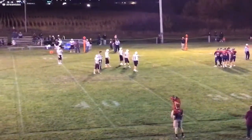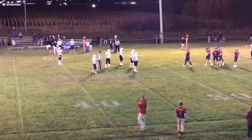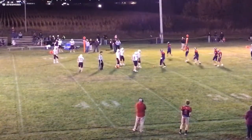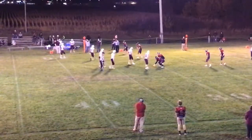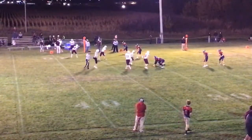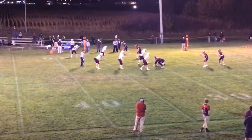Third catch for Stouse, for 16 yards. And now 4th and 5. Heartland Lutheran will go down 34-0 with 7:30 to go in the third.